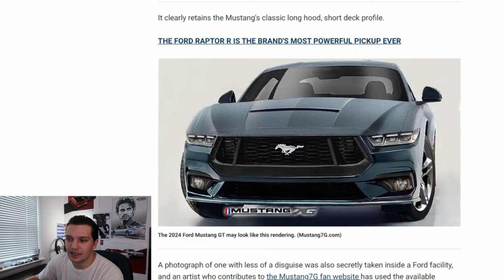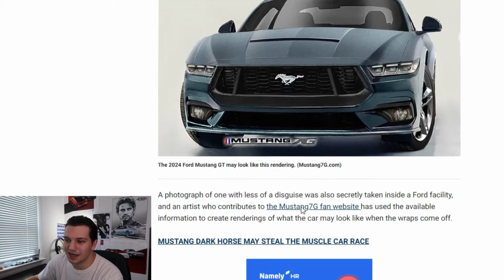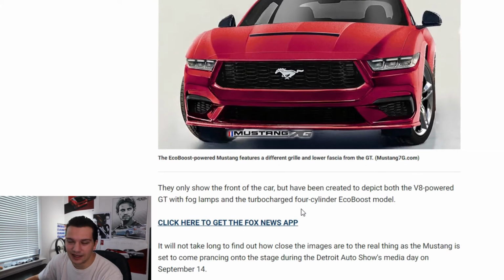Neither one of them really has that much information because there's just not really any information out there. And here are the actual renders courtesy of Mustang7thgen.com. And yeah, it doesn't really look that much different than the S550.